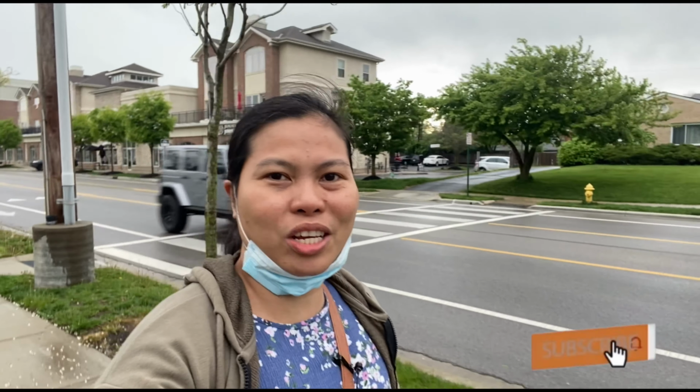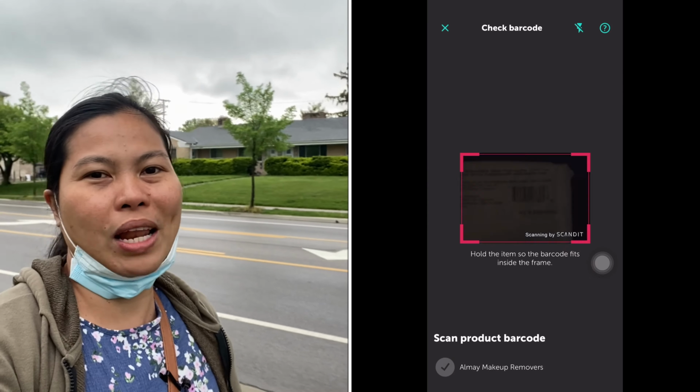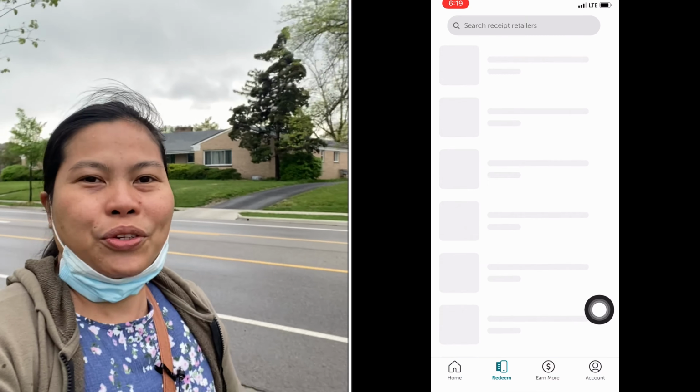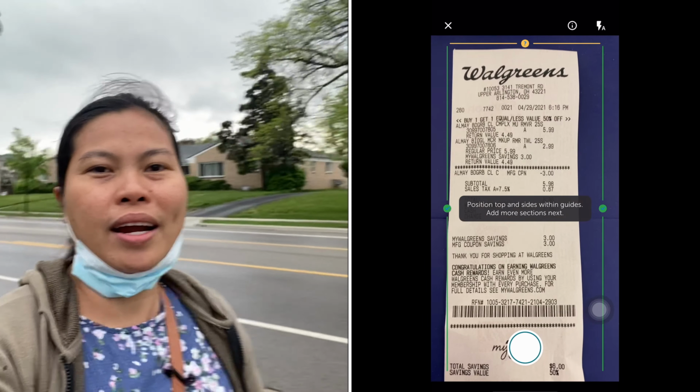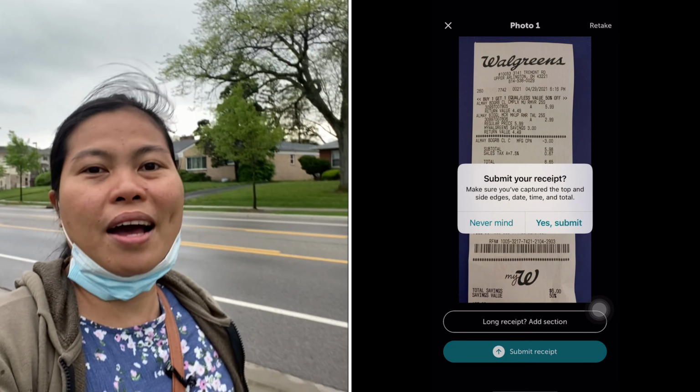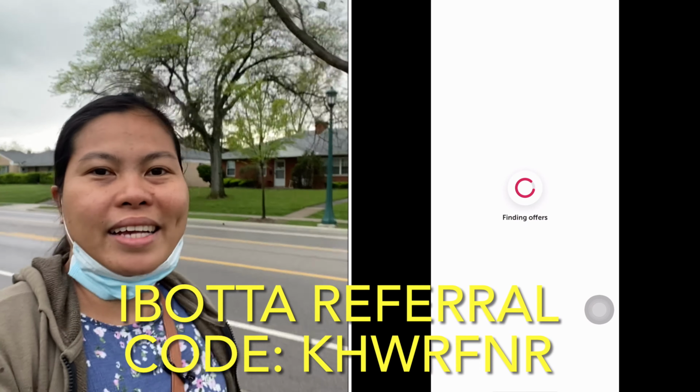Hey guys, so I just finished Walgreens, and I only grabbed the MoneyMaker Almi guys because my IBOTTA rebate will expire tomorrow morning, and I don't have time to go to the store in the morning. So yeah, I will teach you how to use the IBOTTA guys. First is you need to check if the item is qualified by scanning the barcode, and when it says offer match, so it's qualified. And when you receive the receipt, you just need to scan it, choose the store, and yes, you will get the cashback. So easy guys. So if you have no IBOTTA yet, you may download it now guys, and if you like, use my referral code. I will appreciate it.